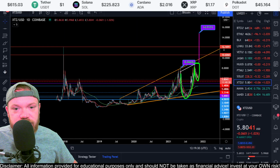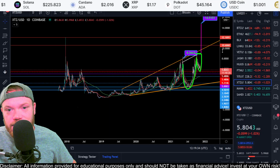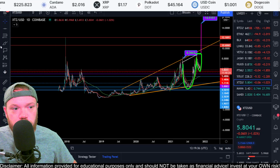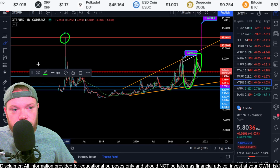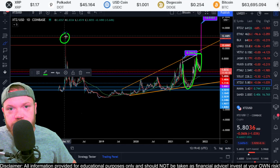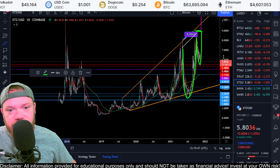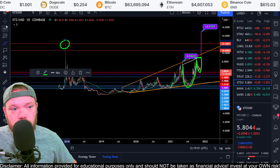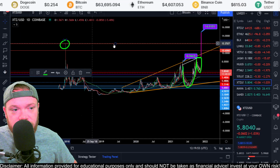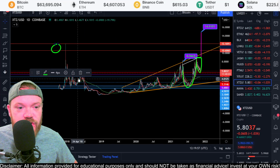Also, I would like to point out these other areas of resistance based on the previous price action. You do have $10.60 as well as $12.16, which is your previous high. It is your previous all-time high for Tezos, guys. $12.16 approximately is your previous all-time high for Tezos. We are still well below that, currently trading at about $5.80 during the making of this video. So still well below all-time highs. So Tezos still has much potential, in my opinion, guys, especially with the bullish news that we're noticing for Tezos. So just keep that in mind.